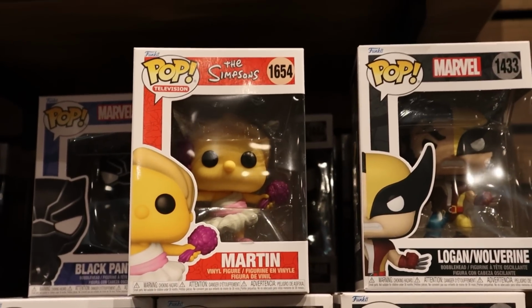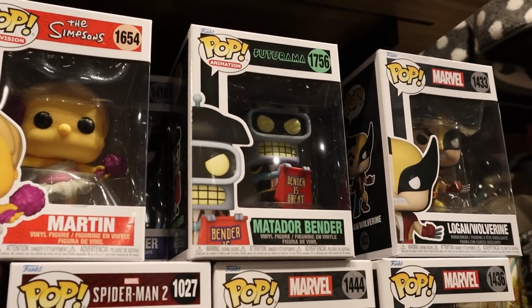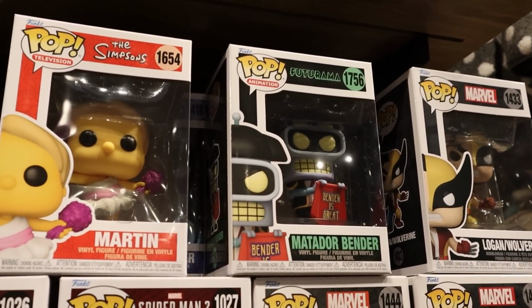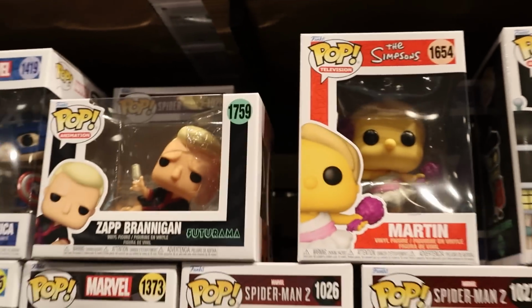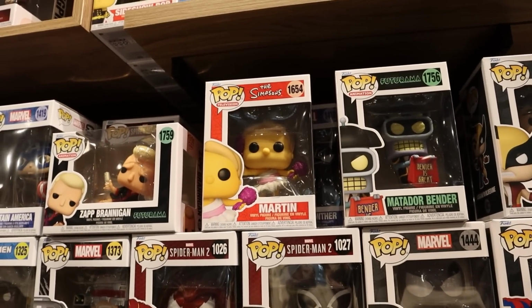This is one of the last ones that I need for the new set, so I'm definitely gonna pick that one up today. And then the last one that I found, guys, is Matador Bender, another one that I need a part of the new Futurama set, so I'm gonna pick up these three and maybe see if I can find something else to add to my lunch money.